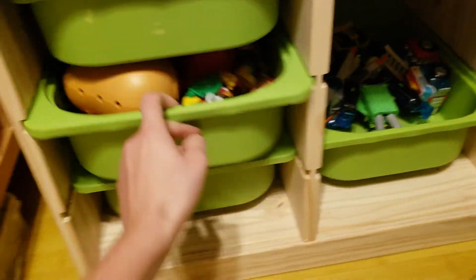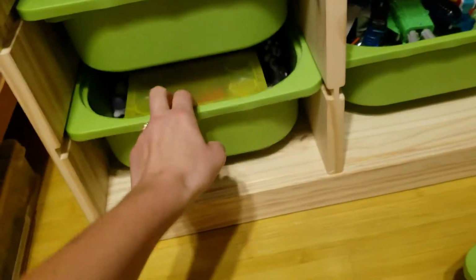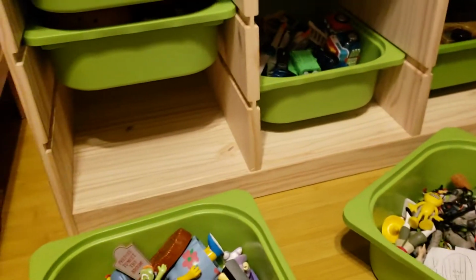These are all Harry Potter, pretty straightforward. I'm not getting rid of anything there. I think these are all just potato heads. And then these are all Simpsons toys. There might be a few things to get rid of here. Let me pause again.